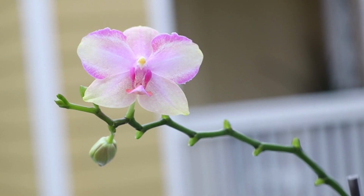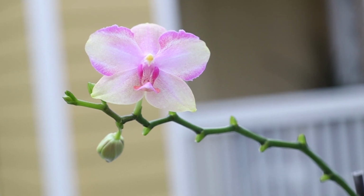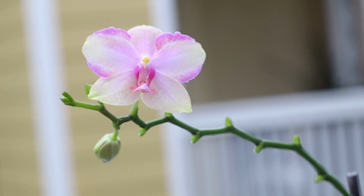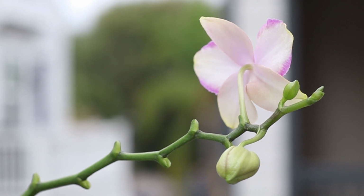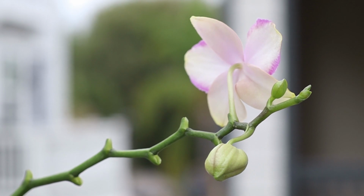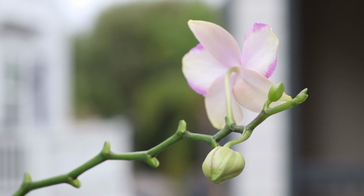Now, this plant is a reblooming from last year, and it finished its first flush of blooms, and now it's extending its spike, and it's growing 1 flower, and it's growing an additional 4 buds. So it is pretty exciting that it is lasting about 3 months now, and with this new flush of blooms, it'll probably last another month or more.